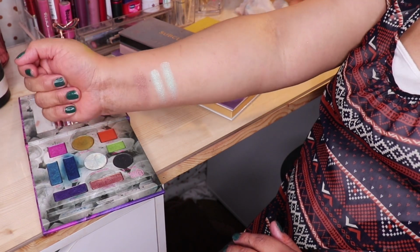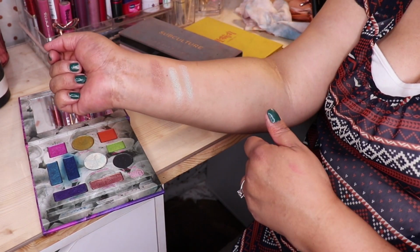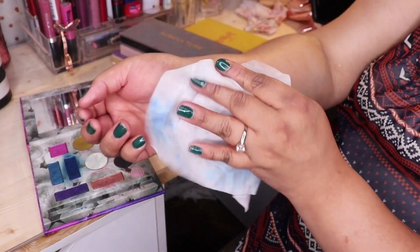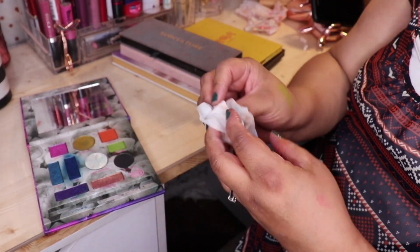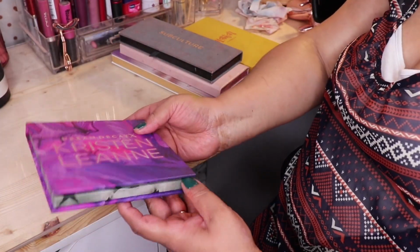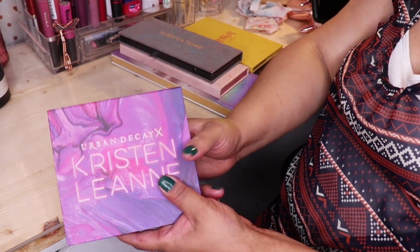I like to use them as an inner corner highlight when I come up with some creative looks, more colorful looks, and I like to use those in the inner corner or even as a face highlight because sometimes those are fun to do just to be a little bit different than your everyday colors, of course. Not gonna be going to work with a green highlight on my face, which I have before. Probably shouldn't, but anyways, that is the Urban Decay and Kristen Leanne palette. It's really cool. It's one of my favorite ones.